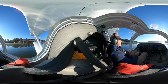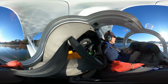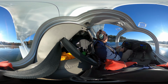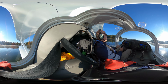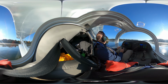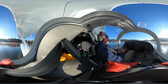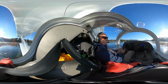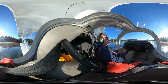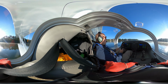We're on the water. Start that left turn. Enough power to stay. There's another little tornado. That's so cool. Hopefully you can see those out of your right window there. These little vortices of fog coming up off the water.